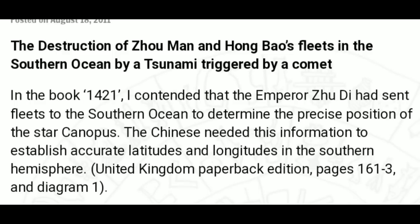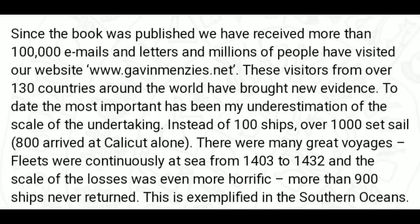Now, this guy wrote his book, 1421, and in that he contended that the emperor sent fleets to the Southern Ocean to determine the precise position of the star Canopus. But since this has been published, a lot of people chimed in and he got more info and says that this fleet of ships that left wasn't 100 ships, but over 1,000 ships, and 800 of them at Calicut alone were smashed up in the tsunami.